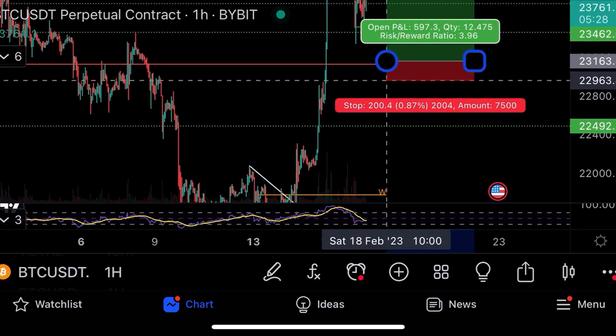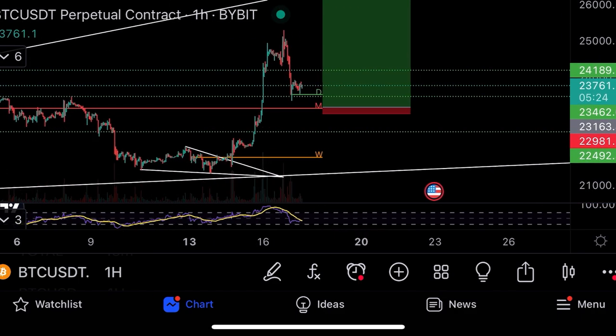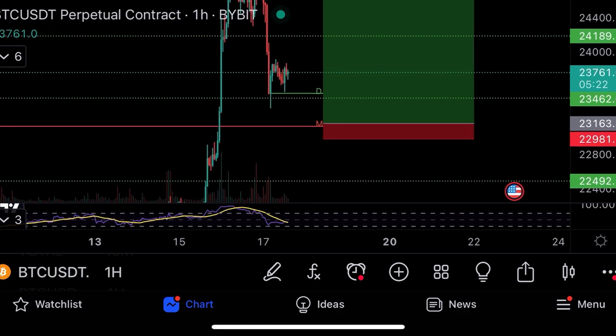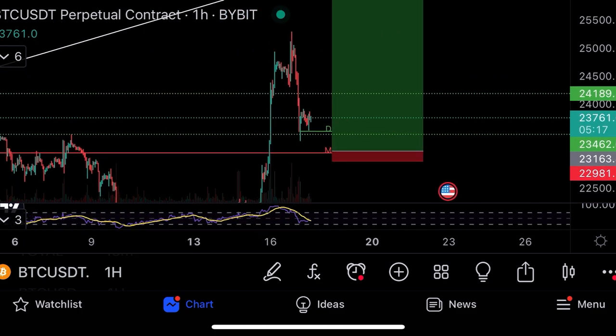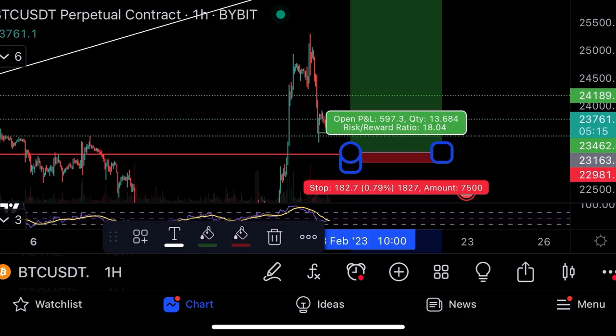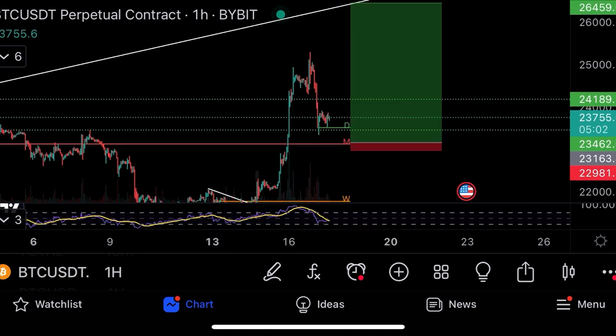23,163. Going long from there with a tight stop loss, going towards the top of the broadening megaphone pattern, will be a nice risk to reward ratio trade. Those green lines are the resistance or targets. We already hit that target. These green lines, this is the trade. It's risking $182 to make $3,295 without leverage. With 10x leverage, it'll be $32,000 of profits.